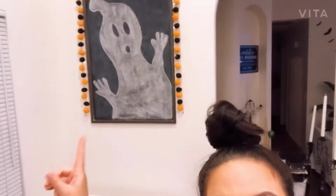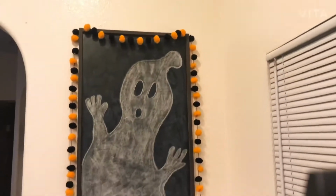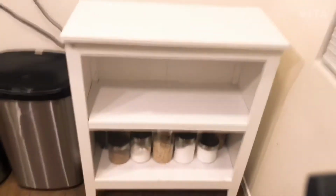We're gonna take my little coffee station right here. It's pretty bare. All I have is my little Halloween sign up that I made, my little ghost. I'm gonna take all of the craziness back here, all of my Halloween decorations, and we're gonna make it look spooky. Okay, so this is what I'm working with, just a bare space.